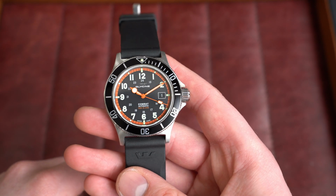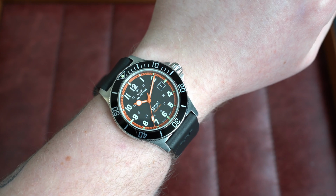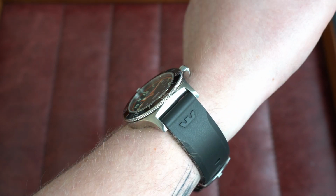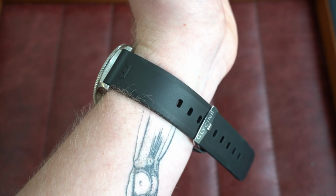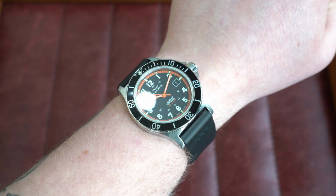But let's show this one on wrist and talk dimensions. And here we go on wrist. As you can see, it wears really, really well at 42mm by 50mm lug to lug, 10mm thick and 22mm lug, so it's super thin considering the size, and it just wears really, really well. This rubber strap is quite firm, but you can be assured it's going to last you forever, which is the nice thing about it, but endless options at 20mm lugs as well. So go check this one out on the website.